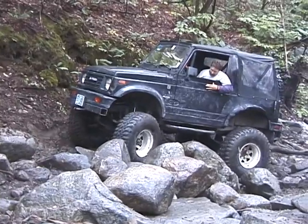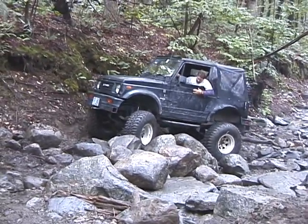Occasionally, the slow, methodical rock crawling approach is abandoned in favor of brute force.